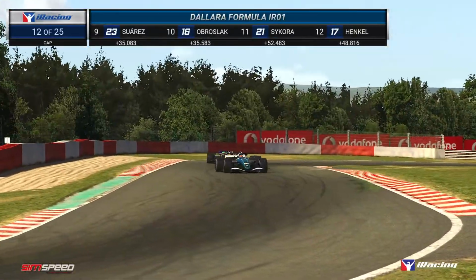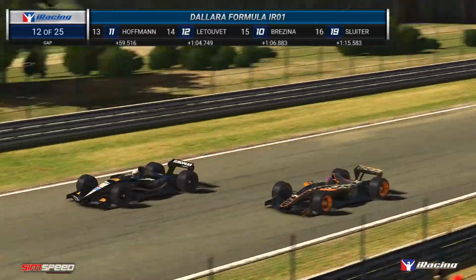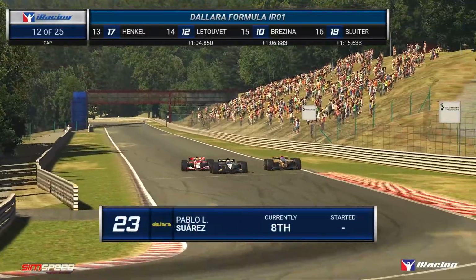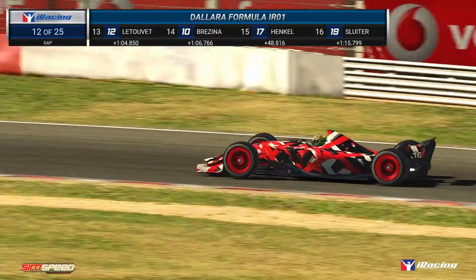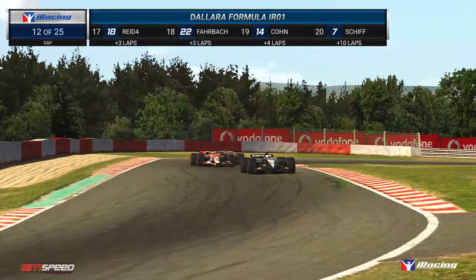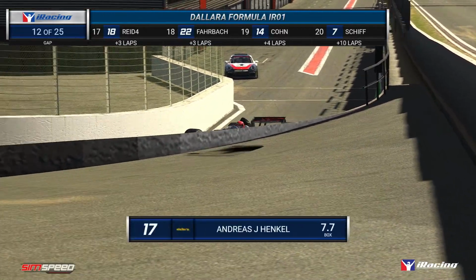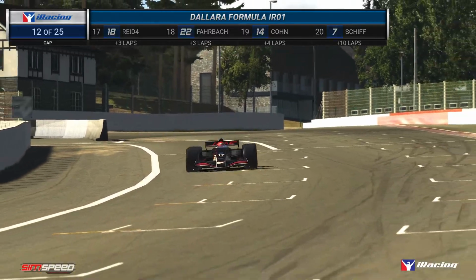But Powell, meanwhile, down a little bit further back. Well, that's Pablo Suarez who's going to find himself a way through. Jacob Oberslack sitting there waiting. Yeah, it certainly is. He's waiting patiently for these guys to potentially come together, but he's going to get it done. There we go. Move done by Oberslack, and he's going to move himself into 9th position. So, yeah, good job there by Oberslack.